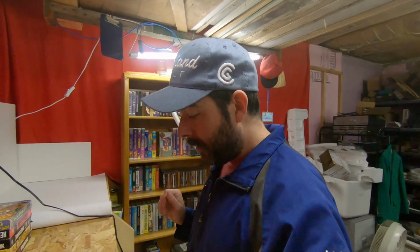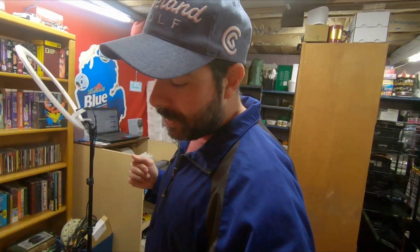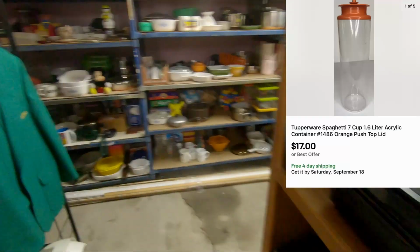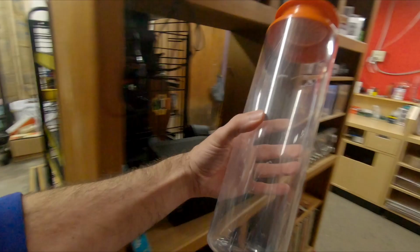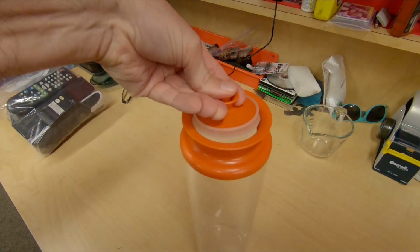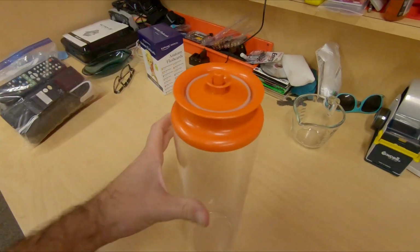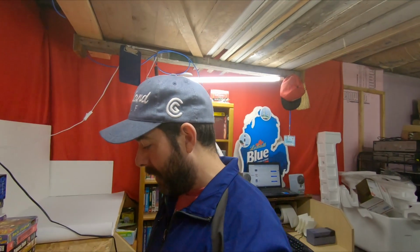After that, I took an offer and note from the buyer. Thank you for taking my offer. They didn't say that, but thank you. You're welcome. On to Tupperware spaghetti container, which you don't have to put spaghetti in, but this one right here with the orange lid, and it's got this cool depressor suction right there. I thought that was kind of neat. $17, free shipping, and this is one of those things where I hope I have the right box for it, or else I might end up eating a little bit of that shipping.